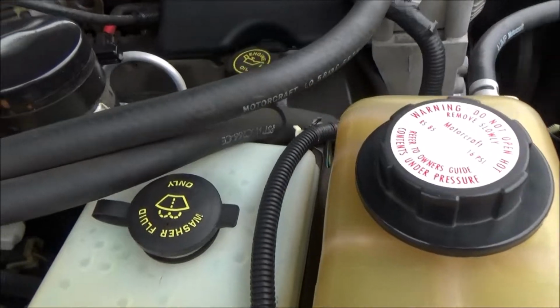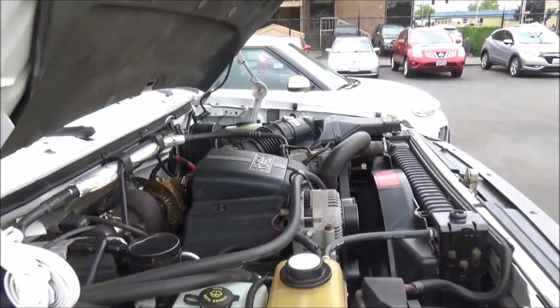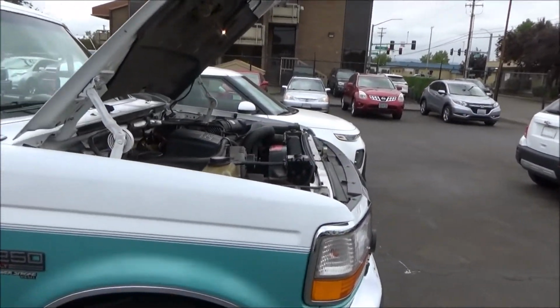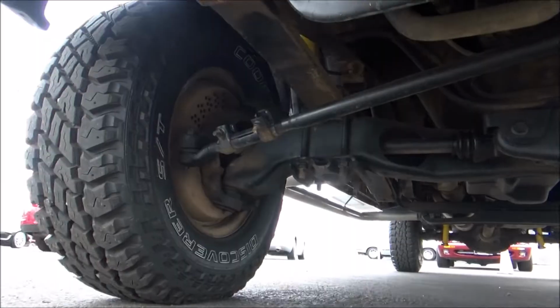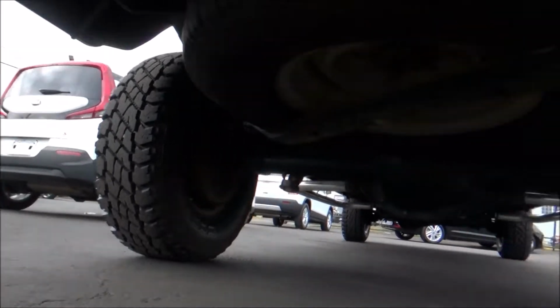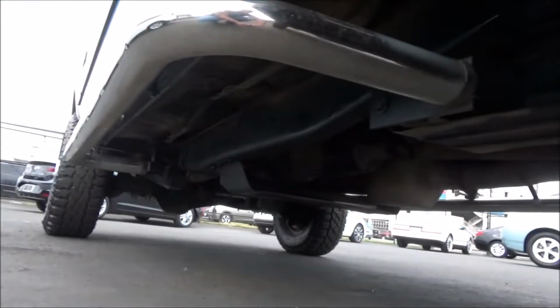This engine is paired to a 4-speed automatic transmission with low gear selection, and this F-250 does have 4-wheel drive. Now, trucks like this are not rated by the EPA, but this thing does have 2 fuel tanks, which is definitely handy. It has an independent twin traction beam front suspension and a solid rear axle with leaf springs. It also has front disc brakes and rear drum brakes.